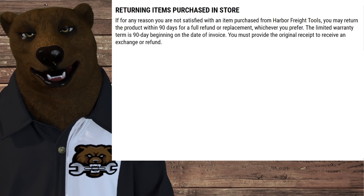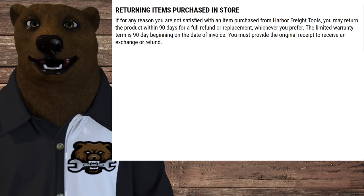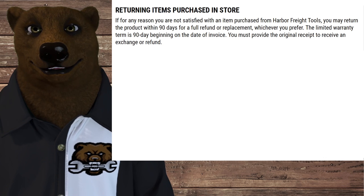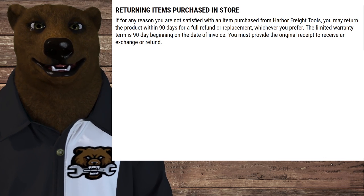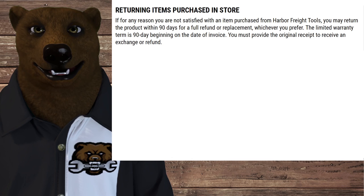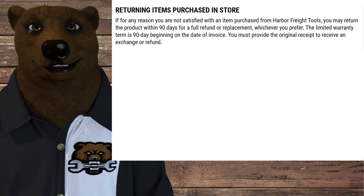The first thing you need to realize about that 90-day warranty is you can just return an item to the store for a full refund or replacement, whichever you prefer. It's like a satisfaction guaranteed kind of warranty. If you don't like it within 90 days, you can send it back. Now, there are some caveats to this. Harbor Freight isn't a rental shop. You don't get to go buy a tool, use the snot out of it, and bring it back. In that case, they may just say you can get a replacement if it's broken, or there might be a restocking fee. And we're going to talk about that also.